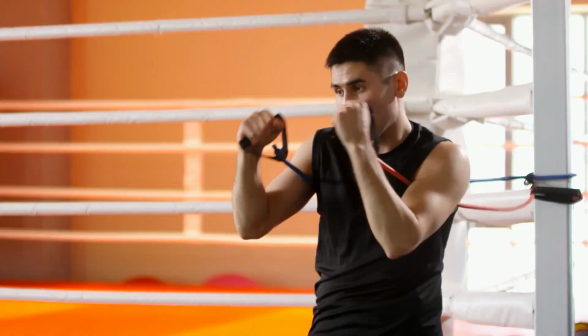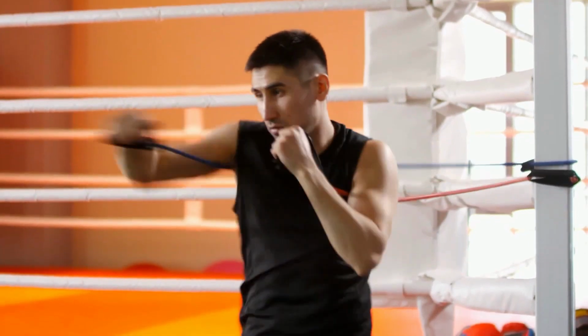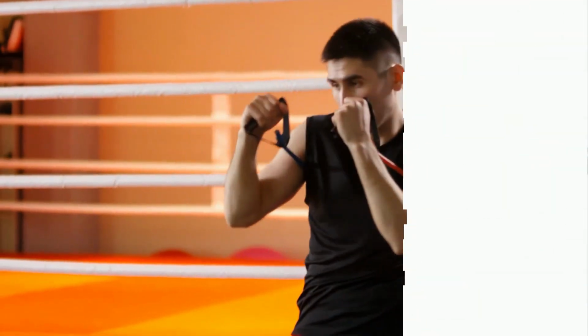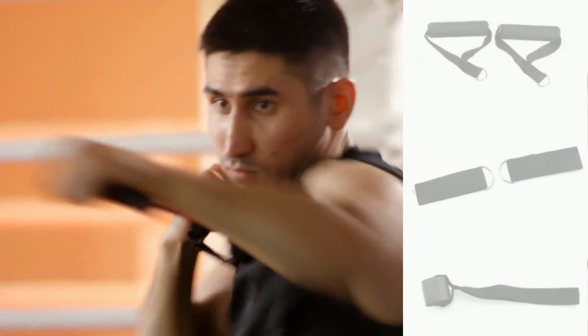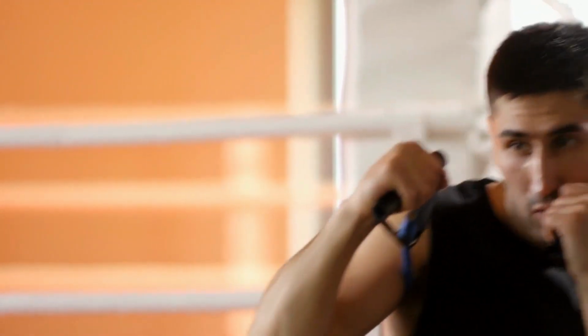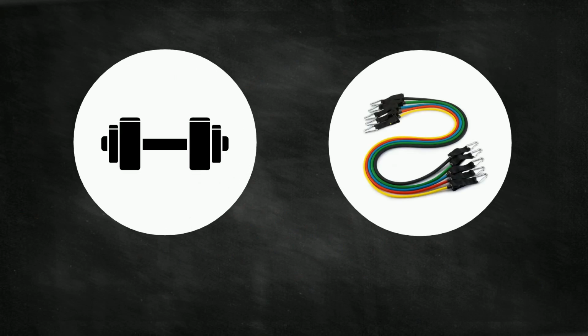They also have a potential to be used in conjunction with traditional weights, but more on this in a later segment. The commercially available resistance bands are accompanied by supporting elements such as handles, ankle straps, and a door anchor that facilitates variation for different muscle groups. Let us continue with some popular exercises and the incorporation of resistance bands.